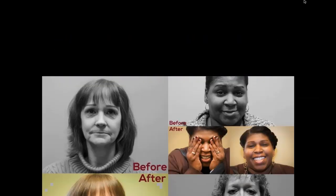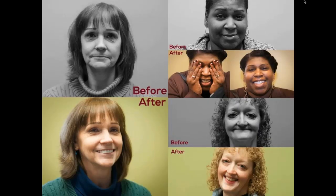So first of all, what is so great and what do I love about dentures? And what is so difficult about making dentures? I think that giving results to patients like this, where they're happy, they can smile, they can function, they feel complete again, is one of the greatest benefits of dentures.